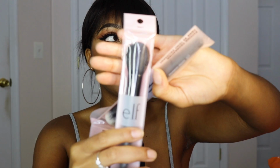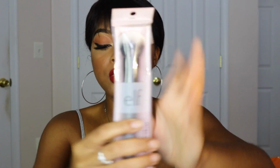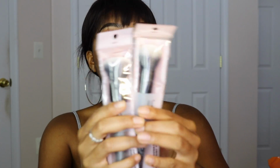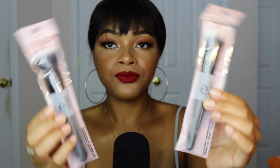I got a blush brush as well. Yeah, I got a blush brush as well. And then I got the actual buffing foundation brush. So I'm really going to compare these two and see how they apply on my face when it comes to foundation and things like that, so I can see which one gives me the better application, or if I just like both, I'll just alternate between them both.